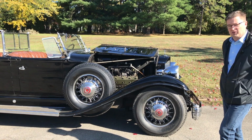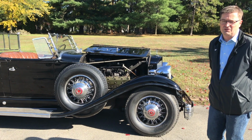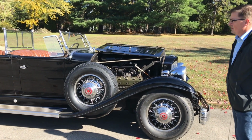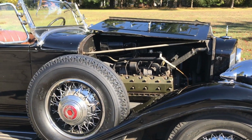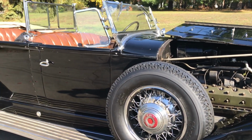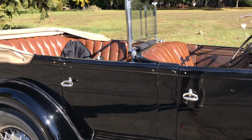This is a middle-of-the-road luxury vehicle at the time for Packard. They had fancier versions of this car. And my personal guess is that he didn't get the very best because it was during the Depression, and as a politician, he's concerned about the optics of it.